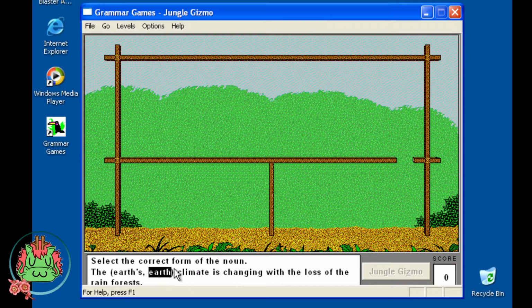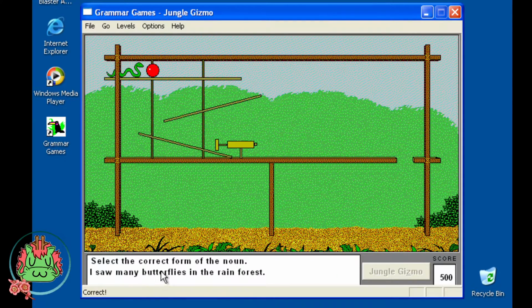Okay. Select the correct form of the noun. The Earth's climate is changing with the loss of rainforests. Spider monkeys are mischievous by nature. Many of the rainforest's secrets remain unknown. The understory lies. I saw many butterflies in the rainforest. Ooh, this is cool. Jane Goodall studied gorillas in the jungles of Africa. It's a two days' walk to the nearest village.